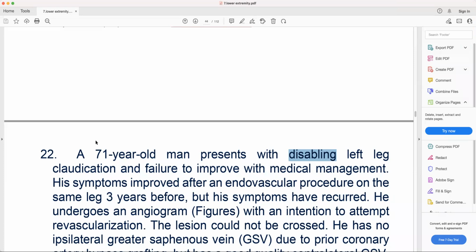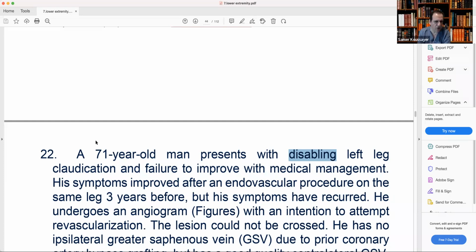Dr. Samer, I just have a question. I need to know about venous arterialization as an option.